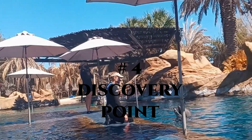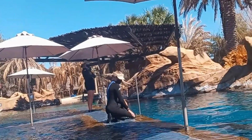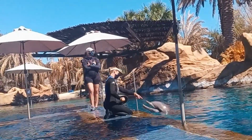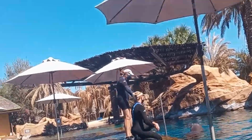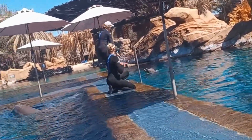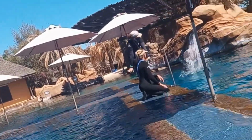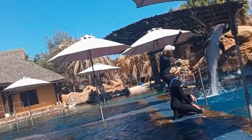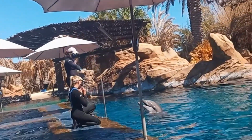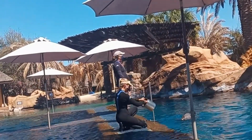Number four, Discovery Point. Discovery Point is going to be, without a doubt, the first thing that you're going to want to do. It's the furthest away from both parks, and it's also free to get in. This is where the dolphins and aquarium are. It's also where you can purchase animal experiences. If you didn't already do so online beforehand, which I hope you did, but there are people that change their minds when they get there, that is where you go to get your animal experiences.